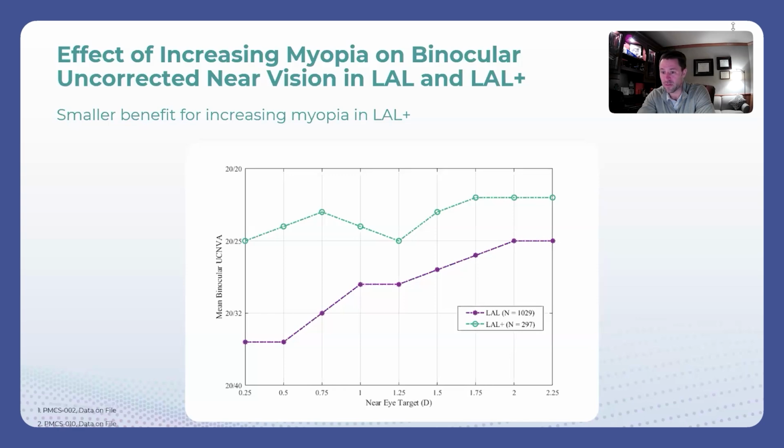So I think we learned early on when we started doing the LAL plus that we thought it operated like a monofocal lens, or a little bit more like a monofocal lens, with this more linear graph where the more myopic you go, the better it's going to be, right?